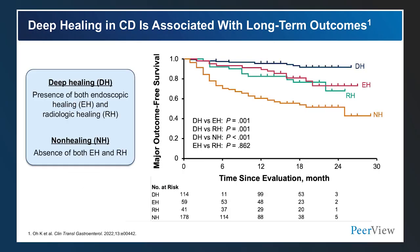We also look at longer-term outcomes, this deep healing, so the presence of both endoscopic and radiologic healing. Again, that full thickness, has that healed? When you look at major outcome-free survival, in this particular study, the outcomes were ones patients really cared about. It was hospitalization, surgery, need for corticosteroids or adjustment of underlying advanced therapy. You see that this outcome-free survival is very much associated with deep healing as compared to much less so over time with varying degrees of lesser healing.